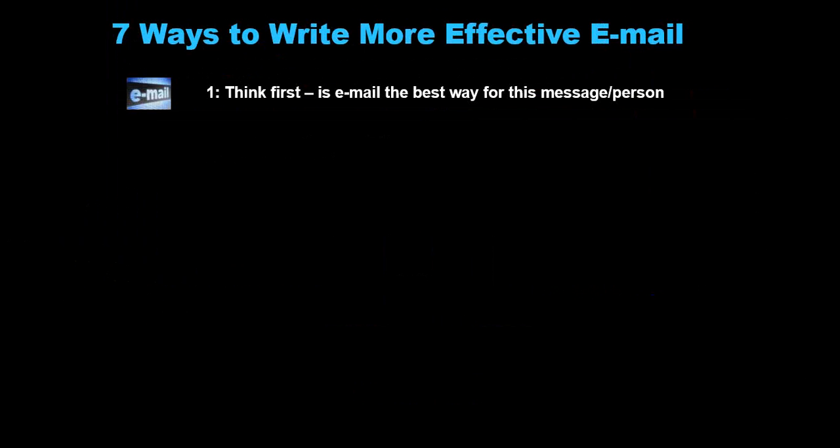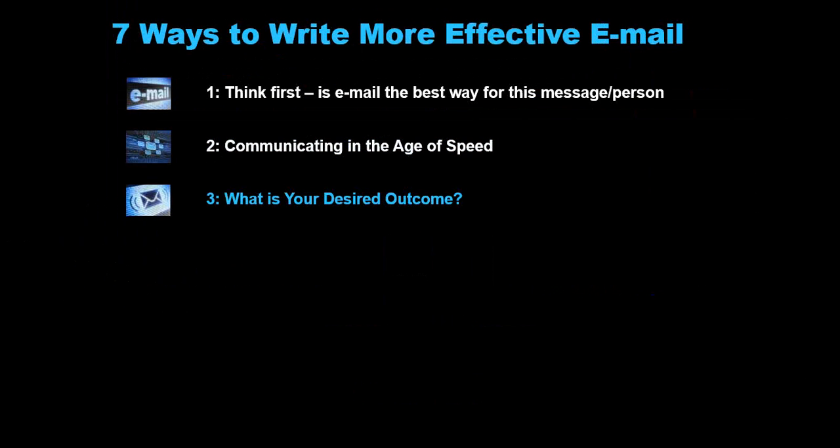The first one is to think first. Is email in fact the best way for either this message and or for this person? We'll unpack that. Number 2 is some of the dilemma of communicating in an age of speed where everything's urgent, everything's in a rush. How can we communicate effectively in the age of speed? Again, we'll unpack that shortly. One of the bigger ones out of these 7 is the number 3, what is your desired outcome? I dare say none of us are sending email hoping to get paid. We have some other sort of outcome, and it's pretty good if we have a clear idea of that and then can communicate that to those who are receiving our emails.